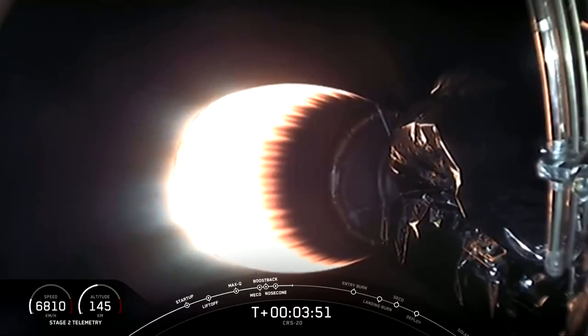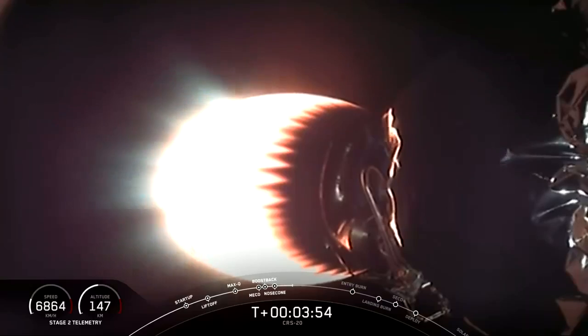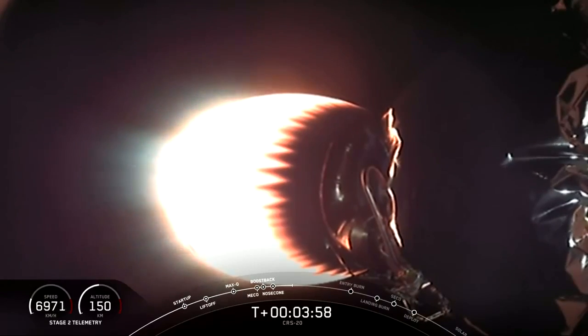Vehicle is on a nominal trajectory. Acquisition of signal in Bermuda.